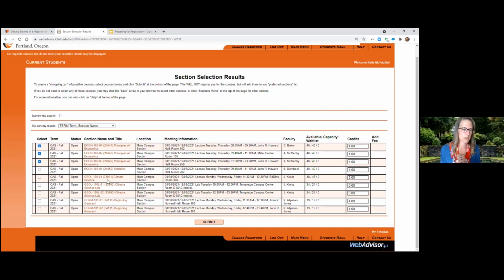I chose geology because I wanted to point out how this works with a lab. You can see that geology is a 48-person class, but that's too many people to fit in a lab altogether. So they've split you into 2 groups for the lab session. That means when you register for this class, you have to select the lecture and 1 of the labs. You can see this if you click on the title.